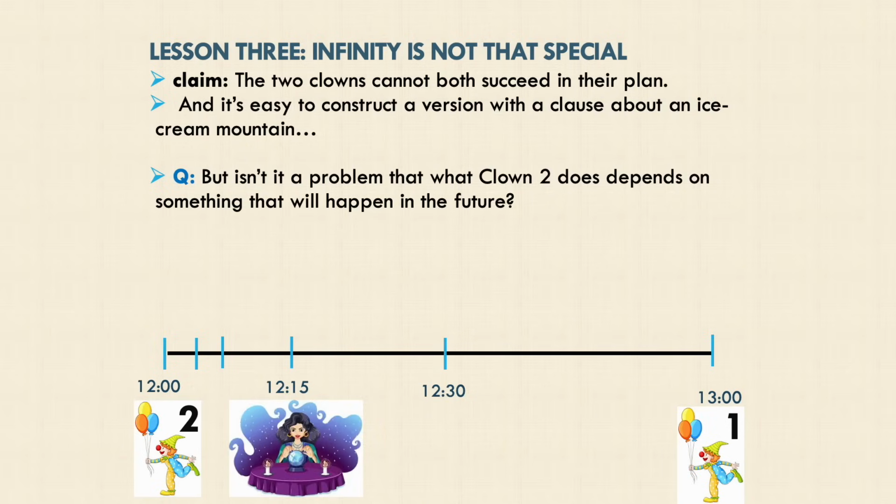They only needed to check whether there was an ice cream mountain there earlier and whether earlier clowns have put balloons. But in this case, we have one clown, clown number 2, that makes a plan that depends on something that's going to happen in the future, right? It depends on what clown number 1 is going to do in the future. So you might think this is a bit dodgy. Maybe the only way for clown number 2 to carry out this plan is to consult a fortune teller.